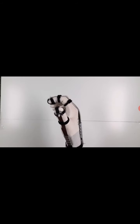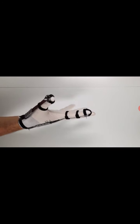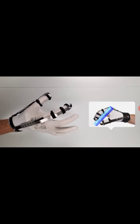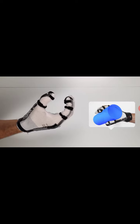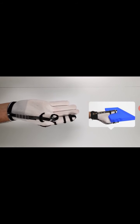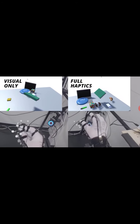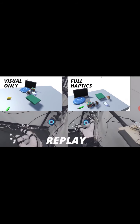The flexible nature and thin form factor allow for natural hand movements and allow us to effectively provide haptic feedback under different grasp types. For example, lateral, precision, power, and parallel grasps. Our experiments show that dexterous improves grasping precision and enables users to better conform to the shape of virtual objects.